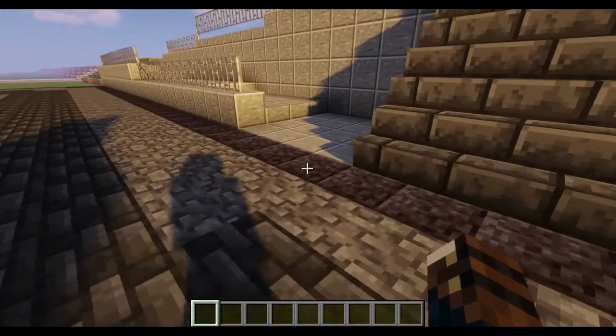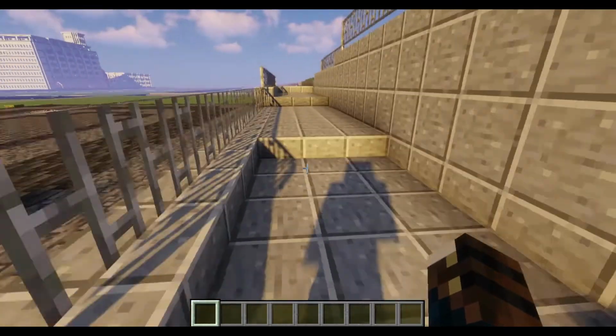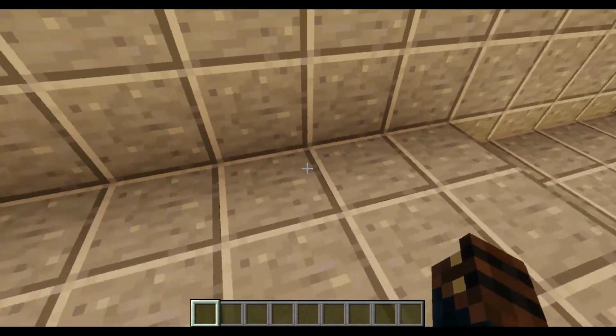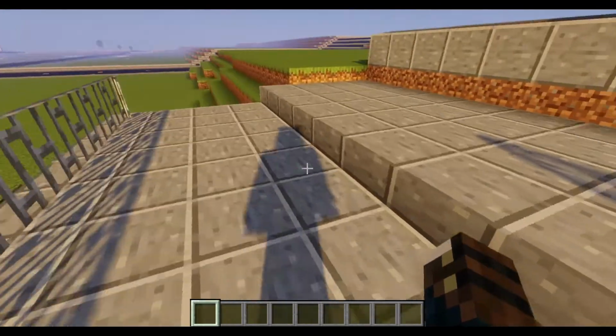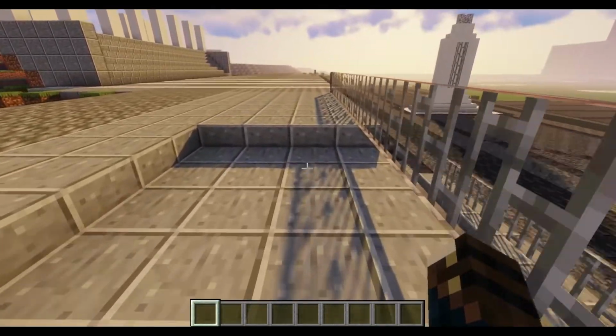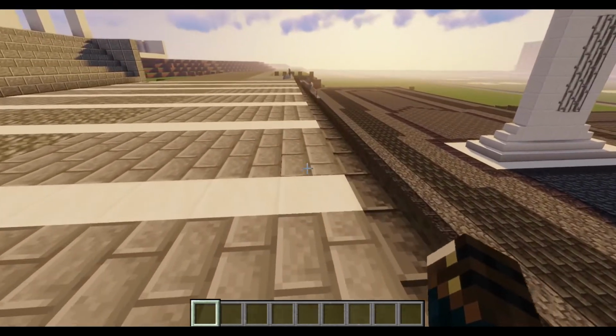And the standard in this game is that half blocks that are longer than three blocks long are ramps, because you can't do ramps in Minecraft. It doesn't work. So this is the real accessibility that exists at the location.